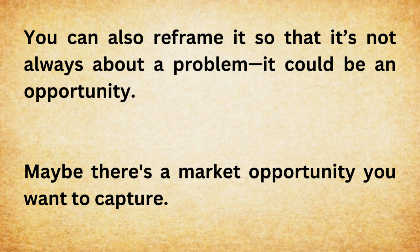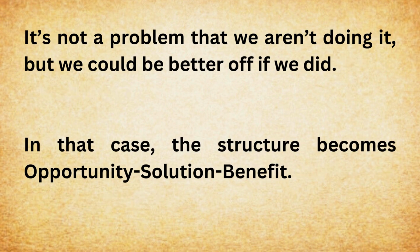You can also reframe it so that it's not always about a problem. It could be an opportunity. Maybe there's a market opportunity you want to capture. It's not a problem that we aren't doing it, but we could be better off if we did. In that case, the structure becomes opportunity-solution-benefit.